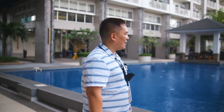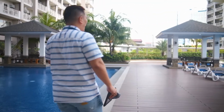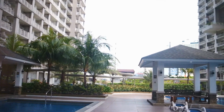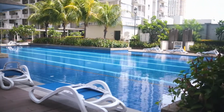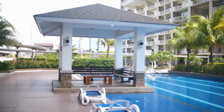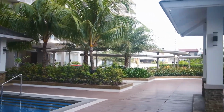So, as you can see, dito sa Lumiere Residences, you will be greeted with a very generous amenity core. So we actually have not only two but three swimming pools dito. Actually, it's not common for a DMCI property. So here we have a kiddie pool, and this is also more of a leisure pool. Kasi our lap pool is nandun sa kabila sa North Tower.